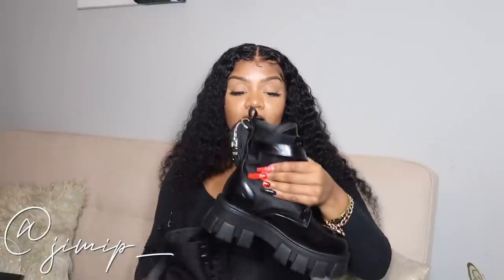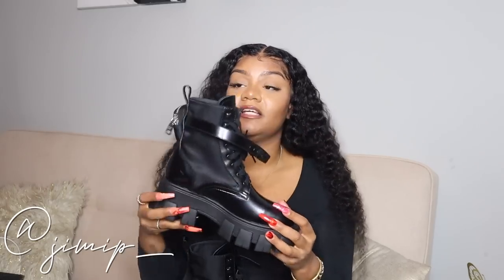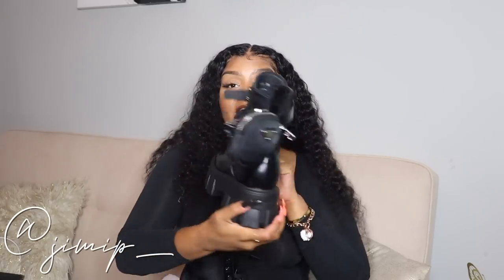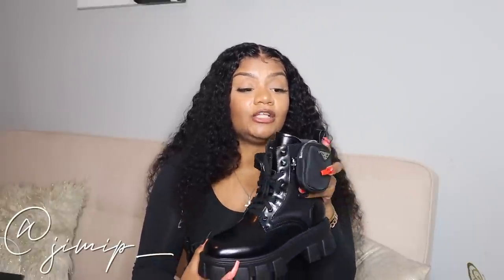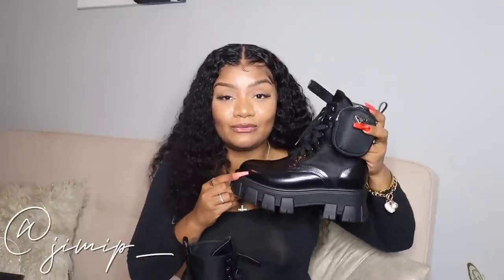So I definitely love these, and then it has a different material on this side right here compared to the patent leather right here. Real stiff, real sturdy. So I really, really love these. Literally, y'all, I'm obsessed over these boots. I was so excited when they sent me these because these are literally the absolute identical twin of the Prada boots. So Kiss Luxury did their thing with these boots right here, okay?